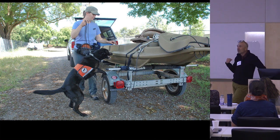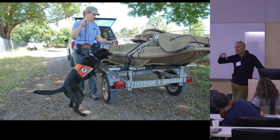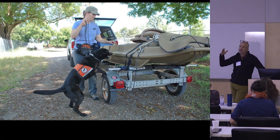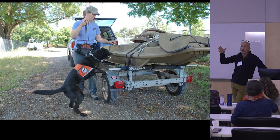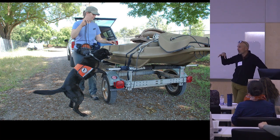Interestingly, the feedback that we get from the officers at the check stations is, yeah, it's great that they're so good at detecting them. What's really great is how fast they work. So, we have a mandatory check station law in Montana, which people sometimes obey and sometimes don't. But when you get 2 or 3, like big pontoon boats and things like that lined up, it's going to take that inspector an hour or more to really thoroughly go through that boat. Well, a dog can do that same boat in about 3.5 minutes.